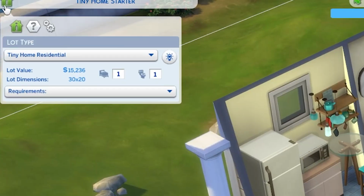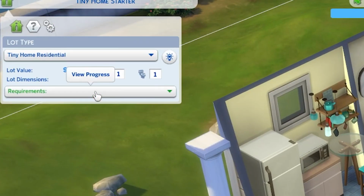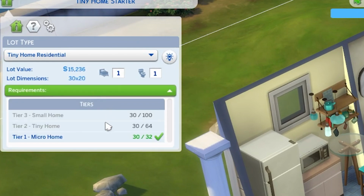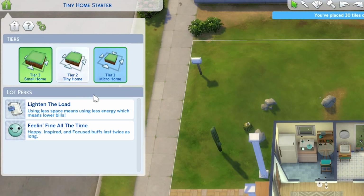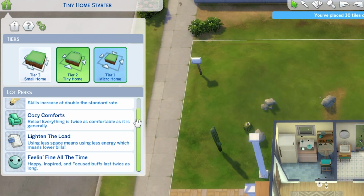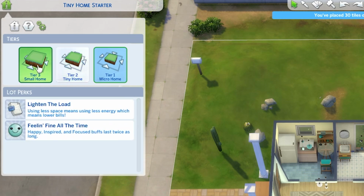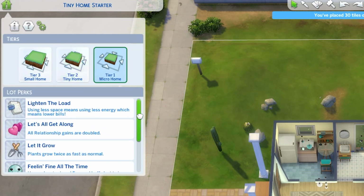Of course, one of the great things about the pack is that you get buffs. Depending on how small your micro home actually is, you get a certain number of buffs, and a lot of these are OP, especially the gardening buff, and it all just depends on how much effort you put into actually making the house tiny. The Sims 4 in general is a game that often lacks a lot of challenge, so this is something that I genuinely really appreciate. And I also appreciate that the pack is just focused around one singular concept, and it's very, very topical as well.